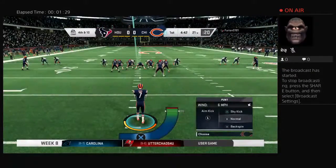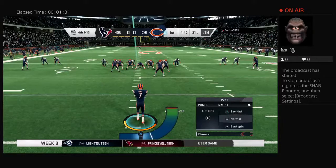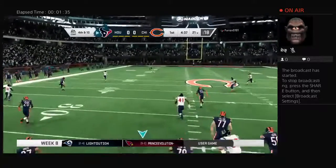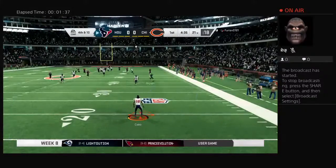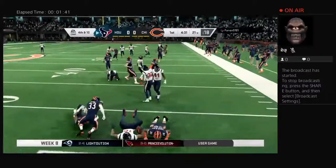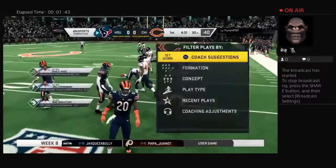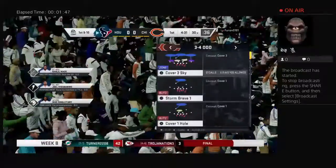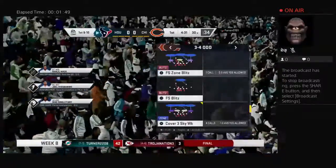Here comes the Bears punter now. He'll kick it away after a 3 and out on the opening drive of the game. Now Cobb to return. That's going to go in the books as a 55-yard punt. Well done. And the Texans will take over with a 1st and 10.